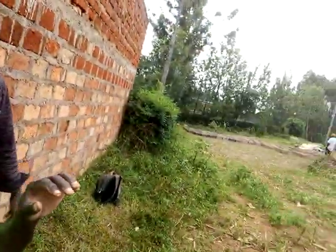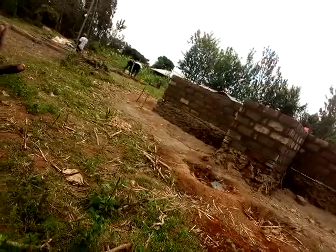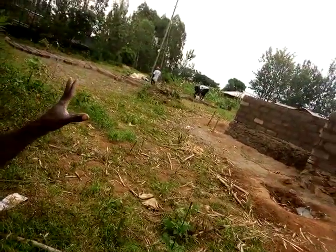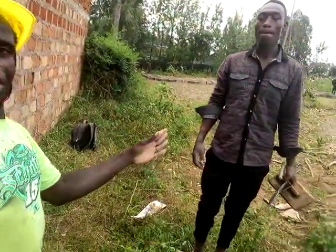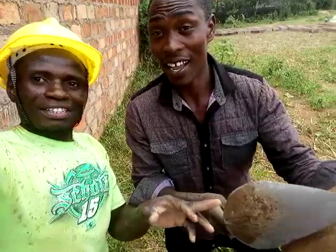So one day you can see Mayuguno, he has tried all the best. He has been controlling the experts to make sure that we have reached this point. Guys, I'm saying it in Kiswahili but I'll translate. He has said everything is fine and strengthened, and as you can see he has already washed his tools. He has finished.